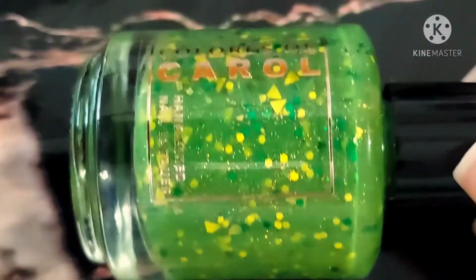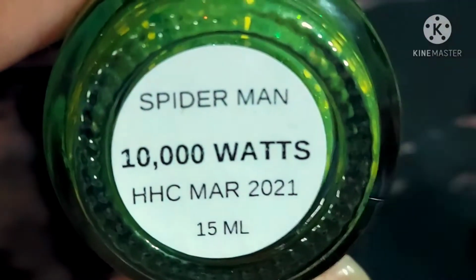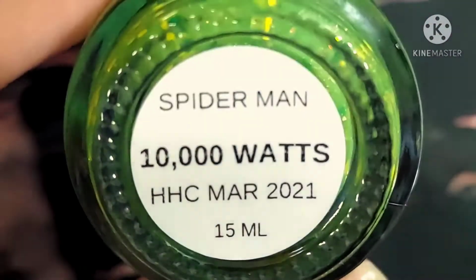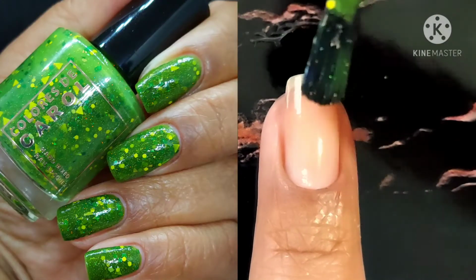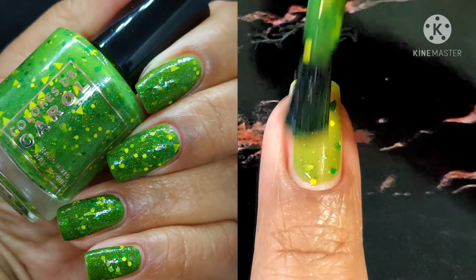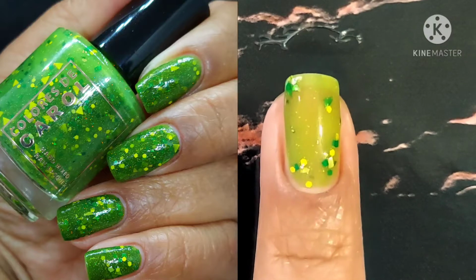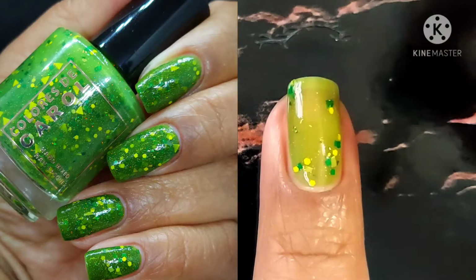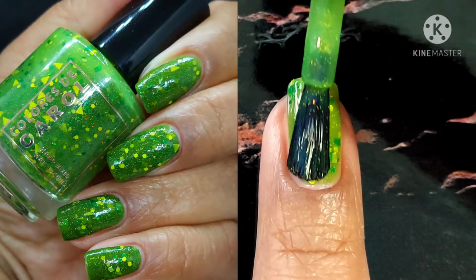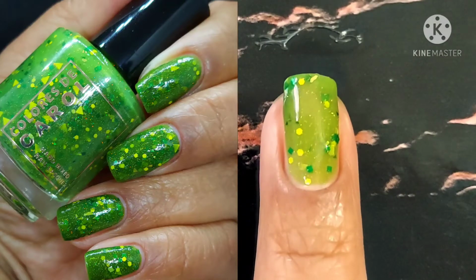Next up is March Hella Handmade Creations. This one's theme is Spider-Man and the inspiration is Electro. The polish is called 10,000 Watts, and the description is it's an olive green crelly with gold dust, gold flakes, green glitters, and yellow glitters, including triangles. This one is going to be just $12.50. The cap is 100 and the pre-order is March 14th through the 21st.